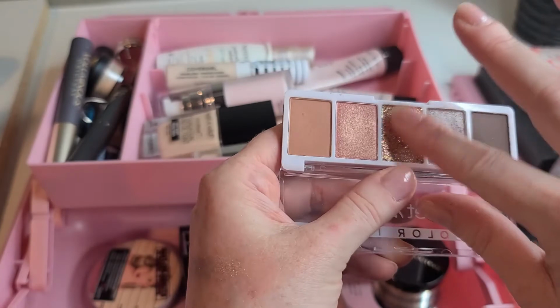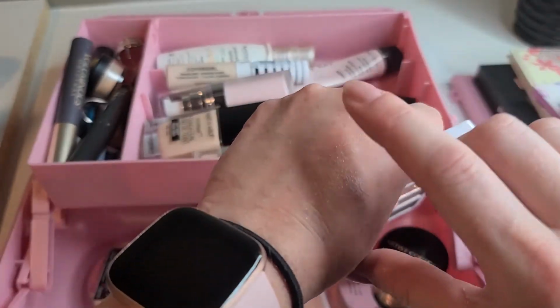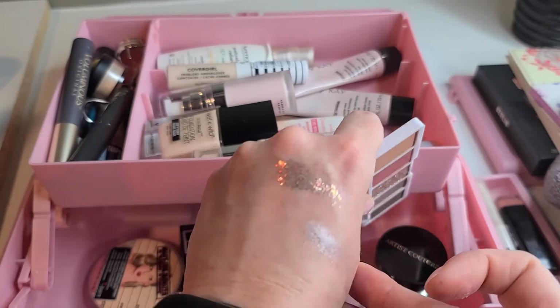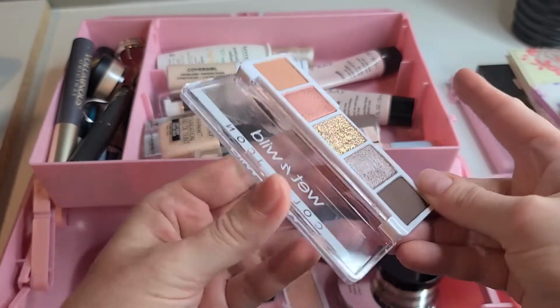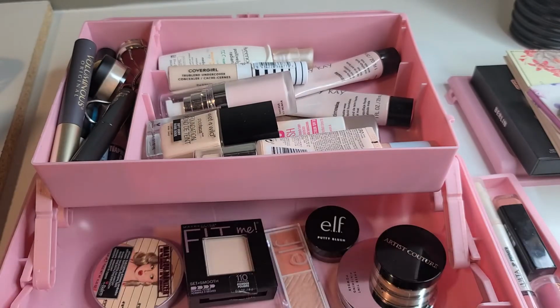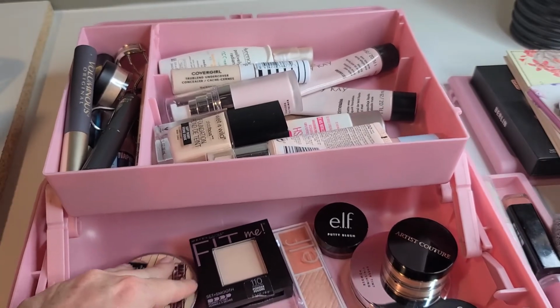And the gold, like I mentioned in the one video, you definitely need a glitter glue for that because that will get everywhere. But I really, really like this, and I really want to get all the other ones. I just have to make sure I can get them off of Amazon. And then I'm gonna just tell you really quickly what the rest of this is.